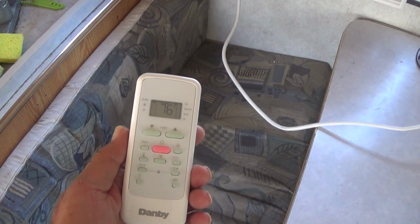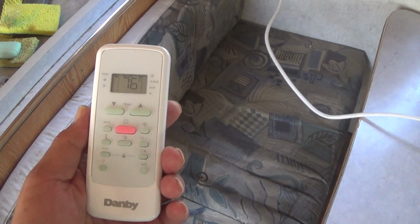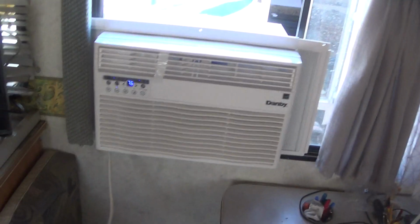And if you should walk too far away from the air conditioner while it's off, the thermometer will pick up the temperature and, if needed, kick back in. It also has a Wi-Fi connection.